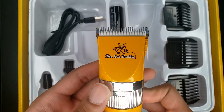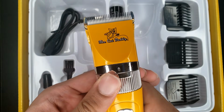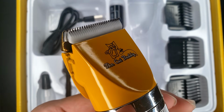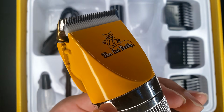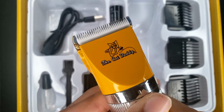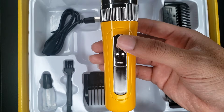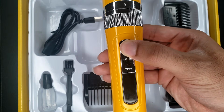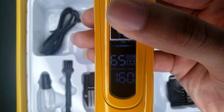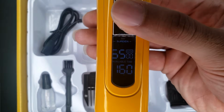Jumping into it, if you want to adjust the inside blade, the ceramic blade right there, that's basically how you change it. I've never seen a clipper that has this option where you can literally just twist it to change how quickly you want that inside blade to go. So that's what's up. It's a cool fading option. To turn it on, I just press the power button right here. If I want to change the setting or the speed of the blade, I just press this bottom button right here.